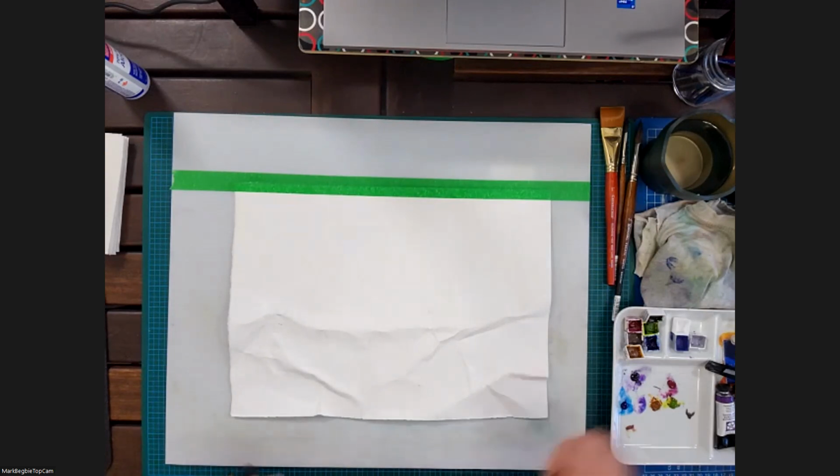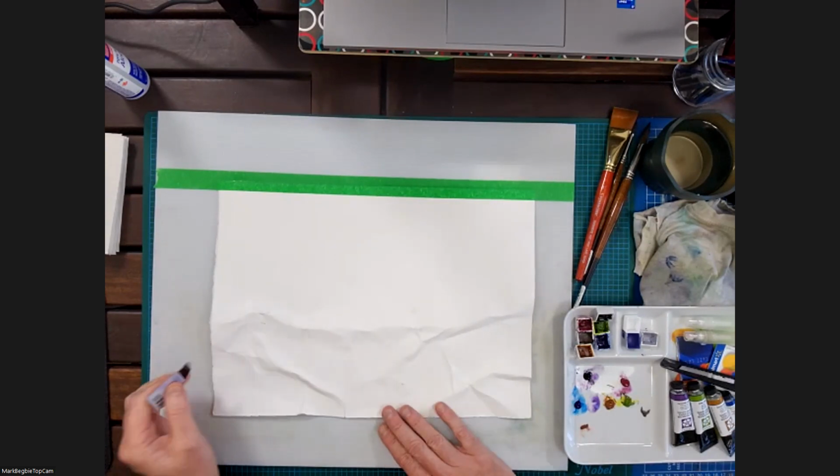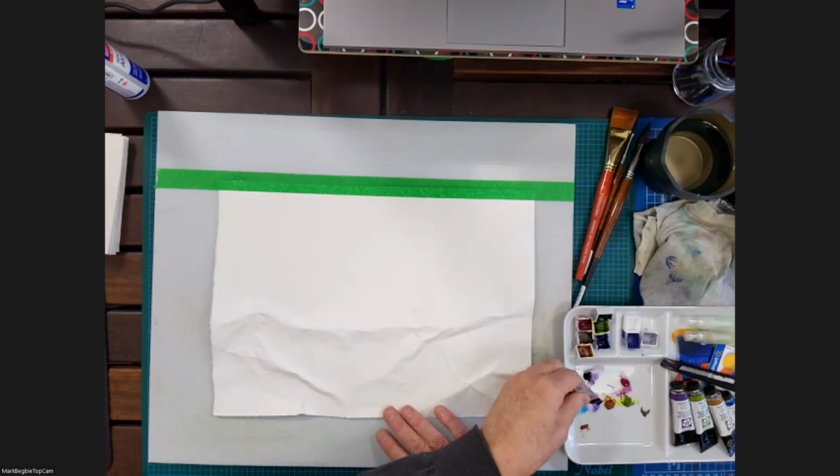So with the first card, the smaller card, if you can see that, yeah, you can see that. I'm going to start with the blue. This is the phthalo blue.